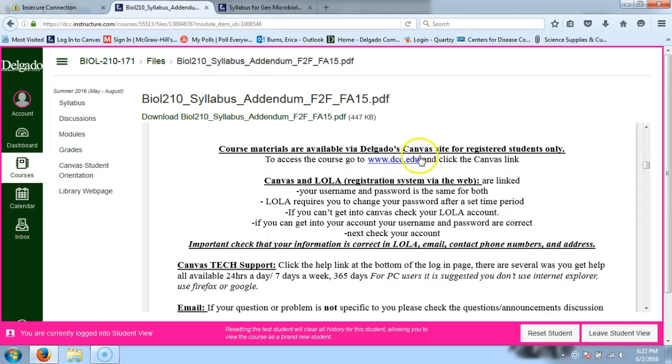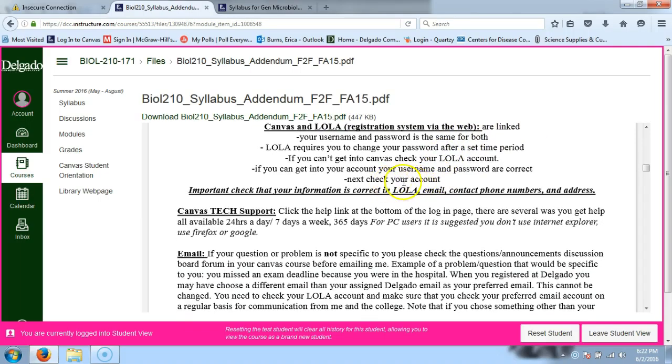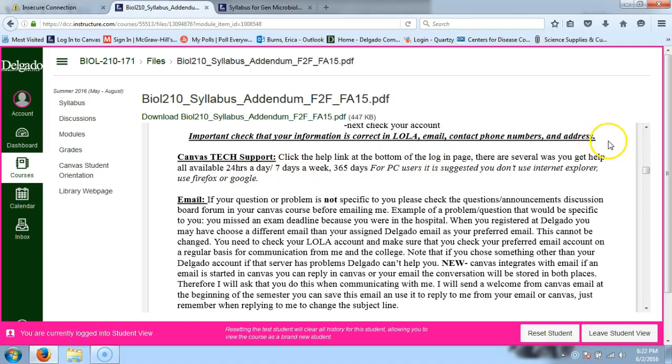So as I said, our main website, you want to log on to Lola, right? As I said, they're available all the time. They suggest that you don't use Internet Explorer when working with Canvas. Any of the other ones, Firefox, Google, Safari, seem to not have any issues, but there are some things that don't load right or you can't do in Explorer.